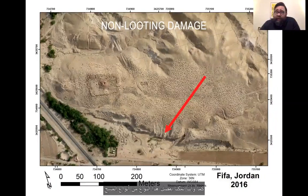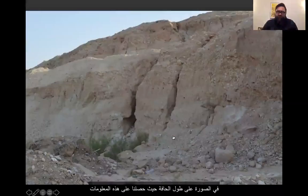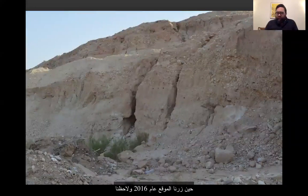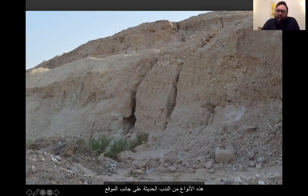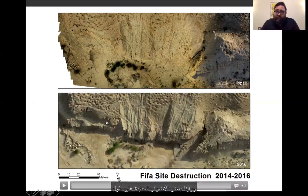We were also able, with this kind of survey, because we have this high resolution change over time data, to see other kinds of damage that were happening at the site that we weren't even intentionally tracking. That's down here along the edge. We found this when we visited the site in 2016. We noticed these fresh scars on the side of the site. And when we looked at the data from 2014 to 2015 and 2015 to 2016, we could see that there was in fact new damage along the edge compared to the earlier version.